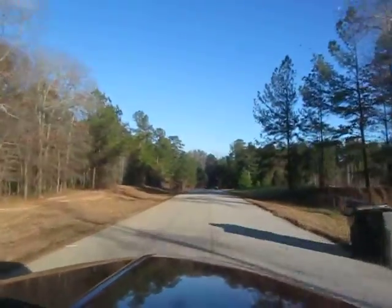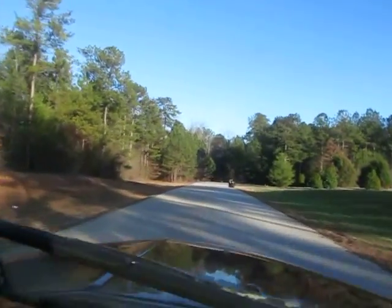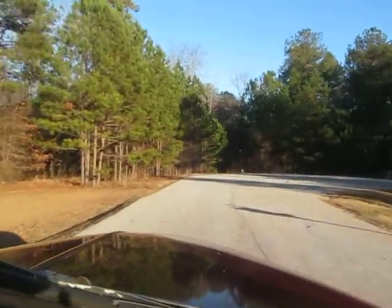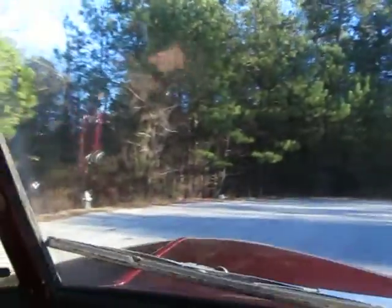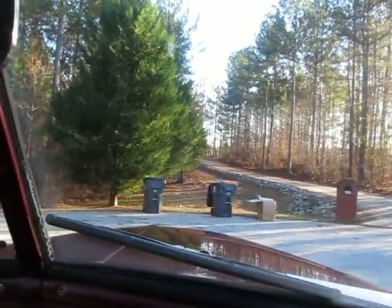The best thing to do really is to switch off the vacuums for the electric wiper. That's just really the most effective way to have reliable wipers these days in these old trucks. I guess back in the day they were more reliable, but these days it's pretty tough.